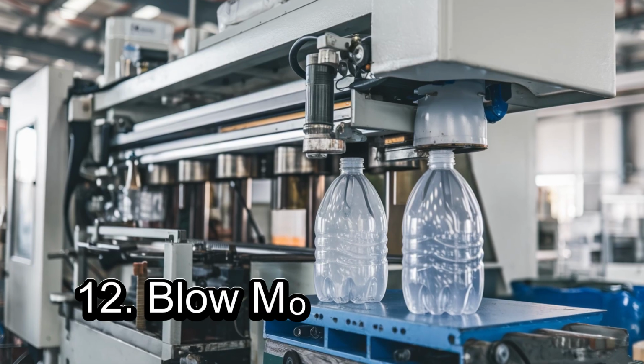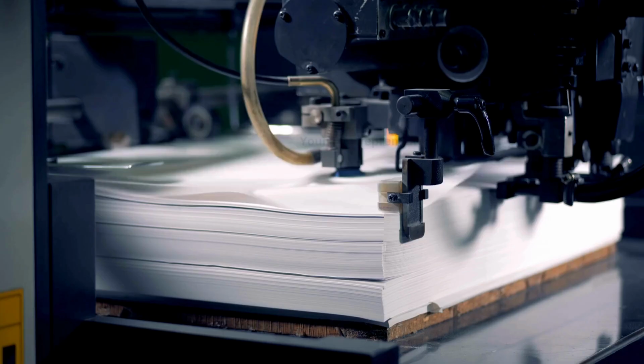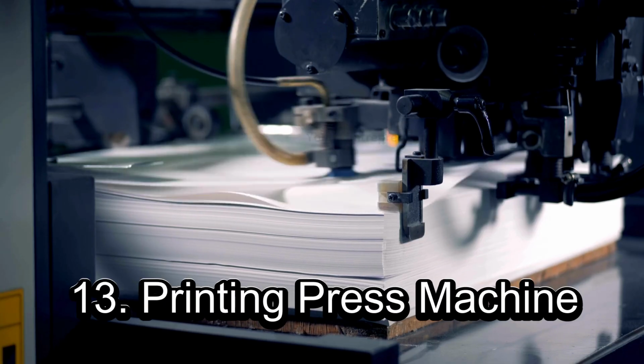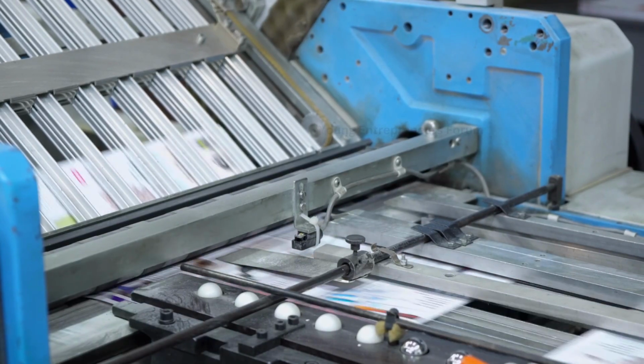12 is the blow molding machine. It's used to make bottles, containers, and even tanks. Next is the printing press machine. This allows for high-quality prints for any specialty business, whether it be books, brochures, packaging, etc.